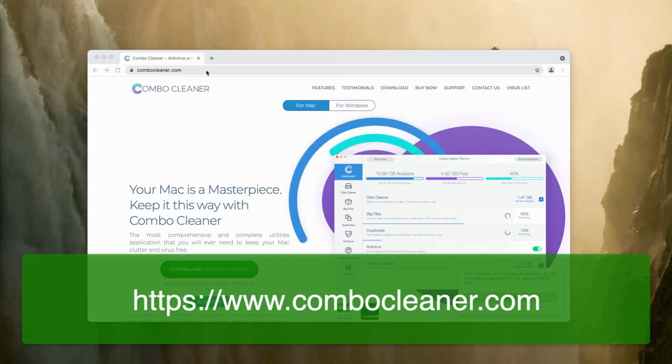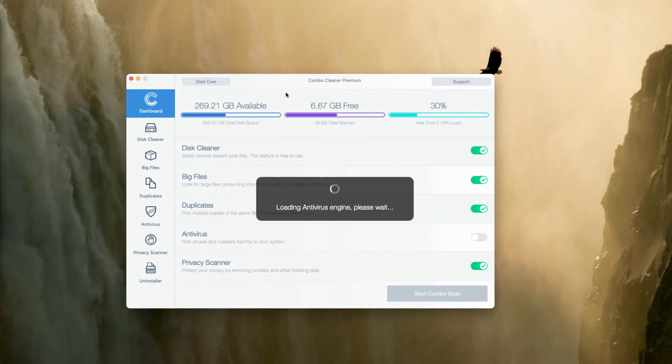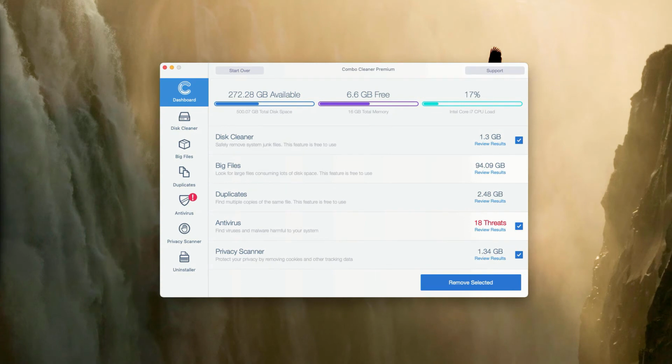The best place to get it is on this page, combocleaner.com. So after the application is downloaded and installed, let it update the antivirus database. Then click on Start Combo Scan and begin the thorough research of your Mac computer. So this is the end of scanning by Combo Cleaner Antivirus. Of course, in your case, it will be in the trial mode.